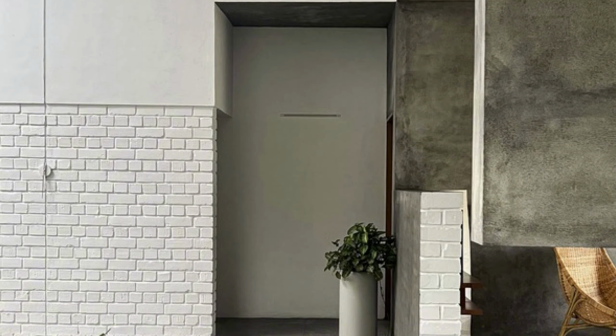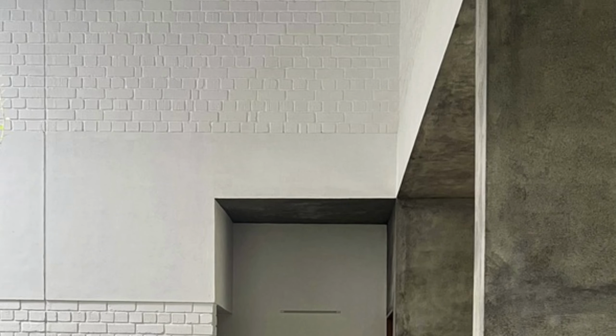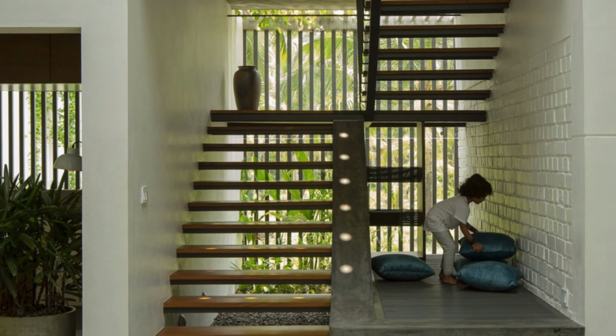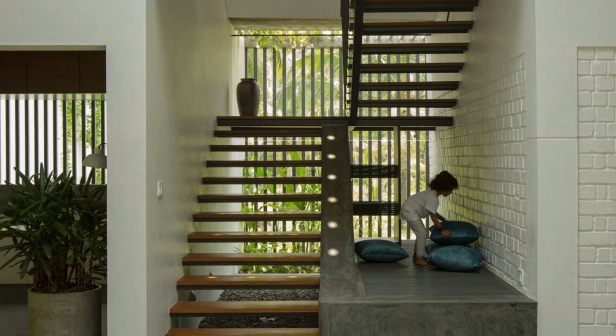Designed for a family of four, husband, wife, and their two kids, who currently reside in the UK and come down during their annual holidays. They wanted their home to be set in their ancestral land, enabling them to be around their loved ones and host memorable gatherings while they were here.